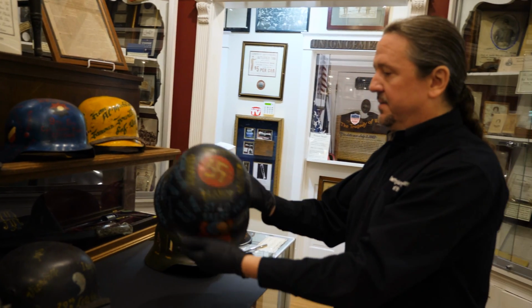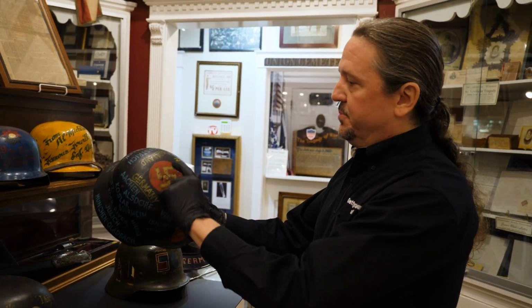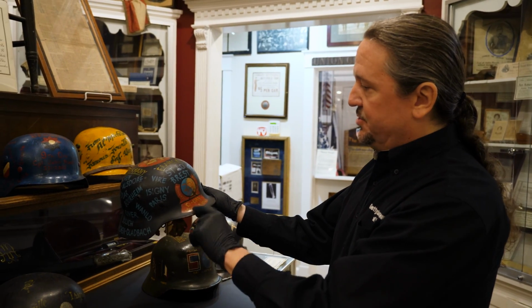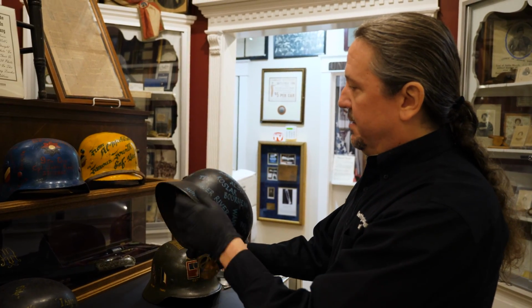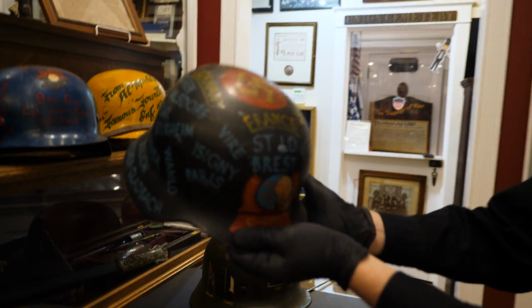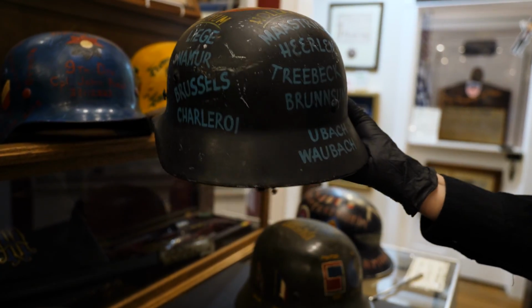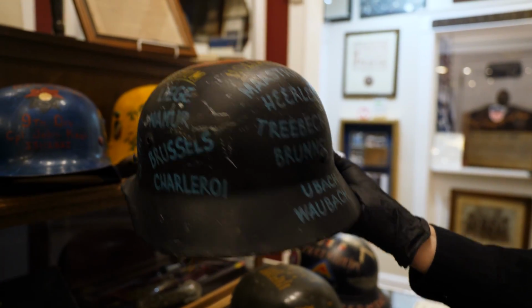This one is more of a tribute to the places they were at, and they put the swastika up there, and then the D-Day, June 6th. And they have the German towns here, the French towns here, the Belgian towns here, and the towns in Holland here that they fought through.